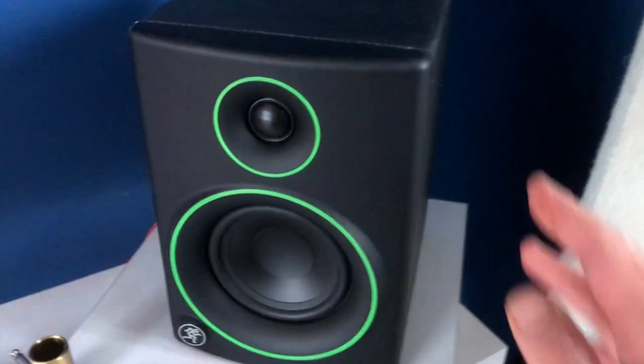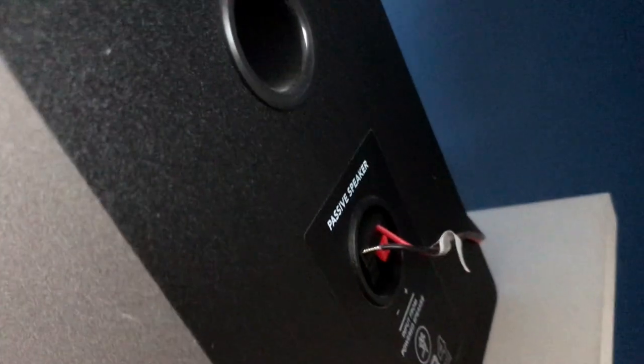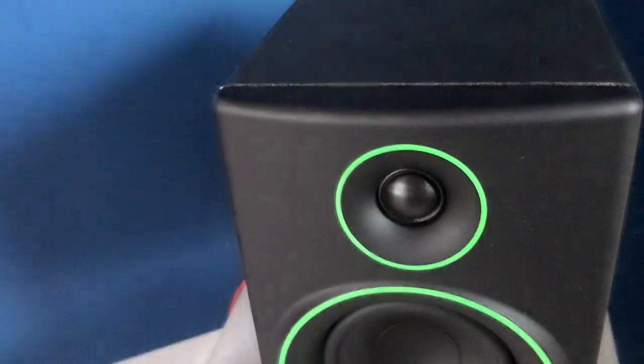So here's the other one. This is the right-hand one. If I swivel it round, you can see at the back there's just the connector to the other speaker, the left-hand one. And that's about it, really. Oh, needs a bit of a dust as well.